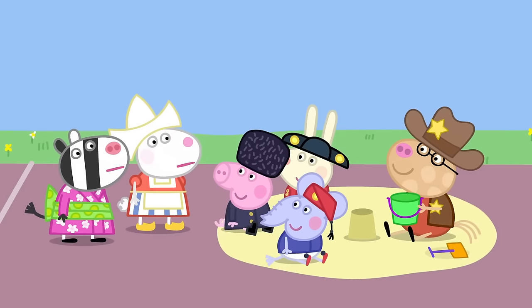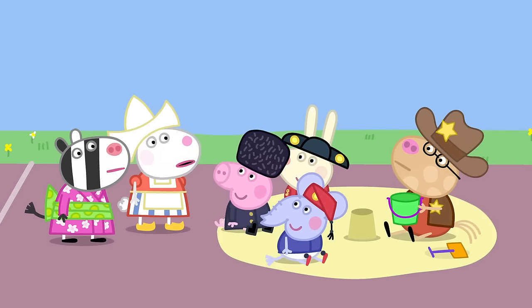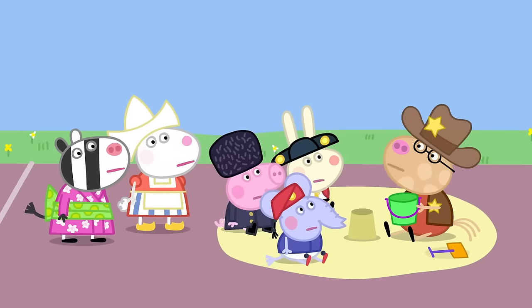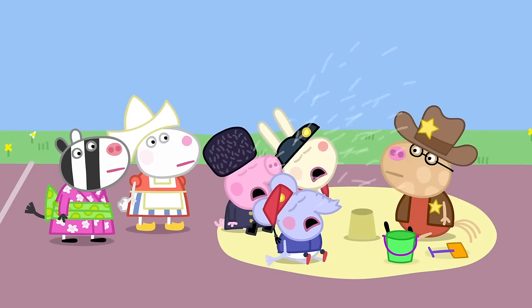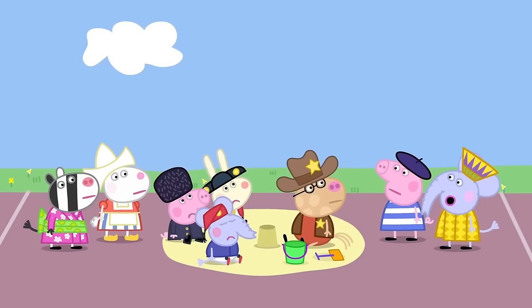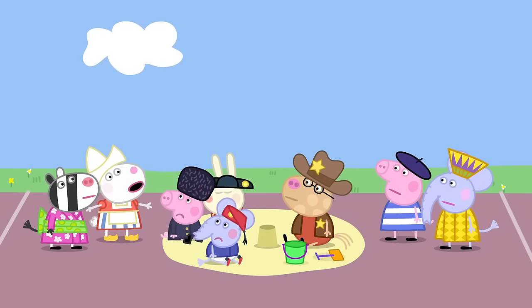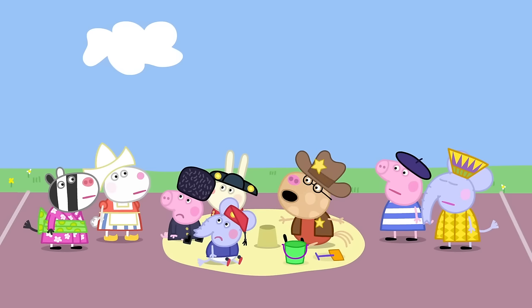Here are Holland and Japan. Ahem. Now it's our turn in the sand pit. Why? Because you've had your turn. You can play on the slide now. But we want to play here. Oh dear. There is not enough room in the sand pit for more than four countries. What's going on? It's our turn in the sand pit. But we were here first.